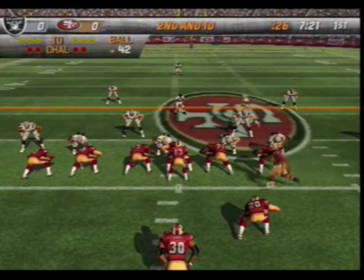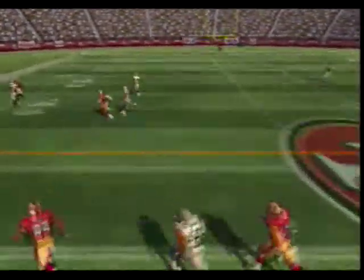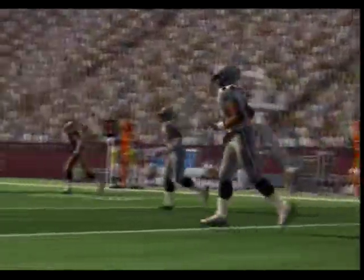Adams with a man in motion. Here we go. Blitz is coming. Under pressure. Fires this one deep. Almost picked off. He was in the right place at the right time, and that saved them from giving up a lot of yardage.